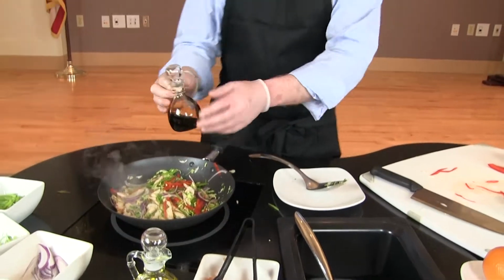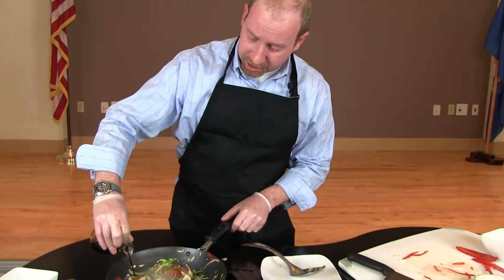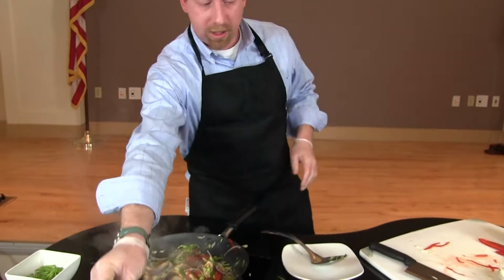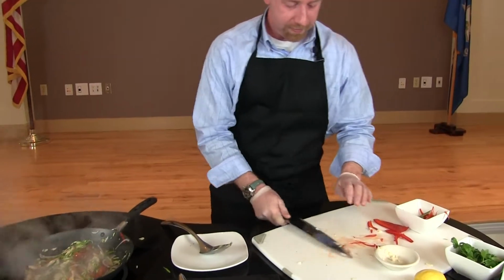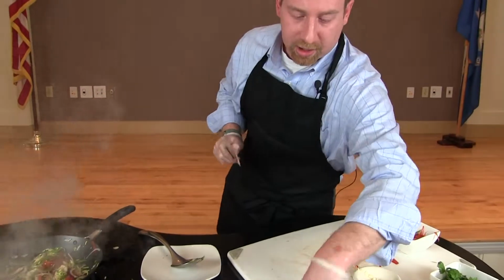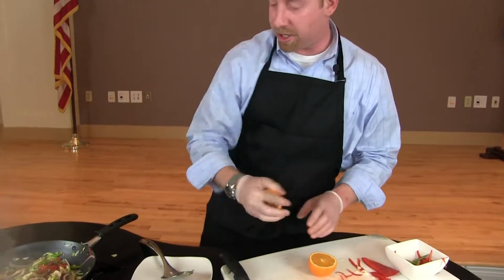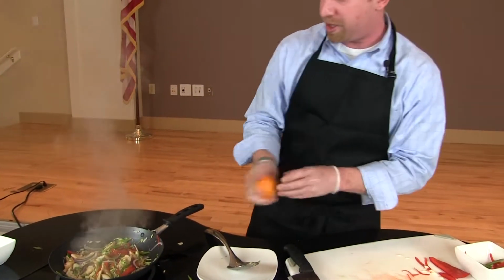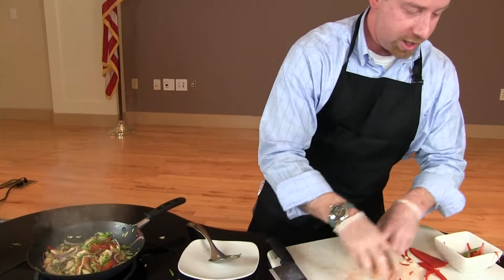Going to add just a little soy sauce. We use a low sodium soy sauce. And we're just going to put a teeny little bit in there. And let that go right there. Now, one of the other parts of this dish that we want to add in is a little fresh orange juice, or juice with an orange. You're going to take a nice orange, we're just going to squeeze that right over the top, and that's just going to give it a nice citrus flavor. Very nice, a little bit there.